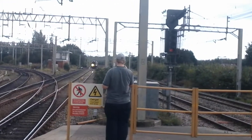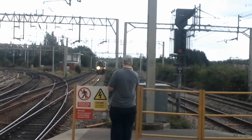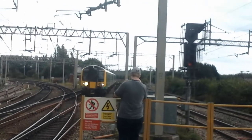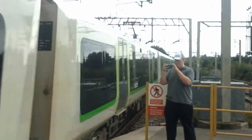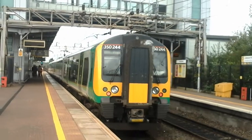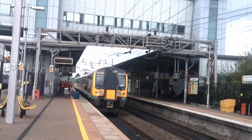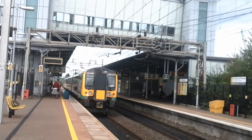And the first train to arrive is the 1501 London Midland service from Birmingham New Street to Liverpool Lime Street. Desiro power! Love these. 350244. I love these trains. Absolutely love them. And departing now, the 1501 London Midland service to Liverpool Lime Street. 350244, powering up.